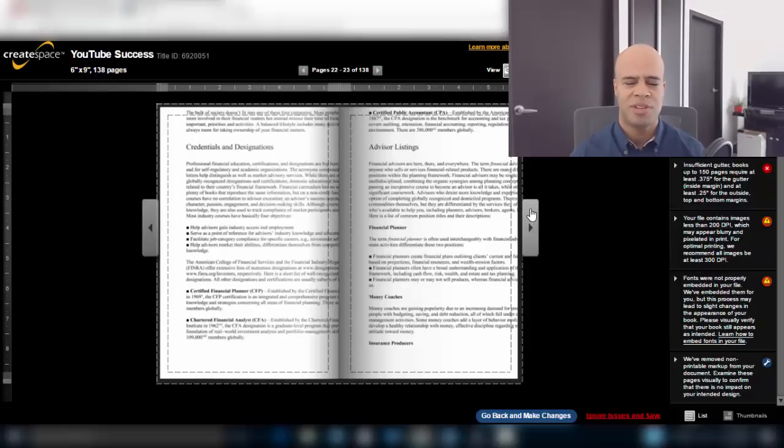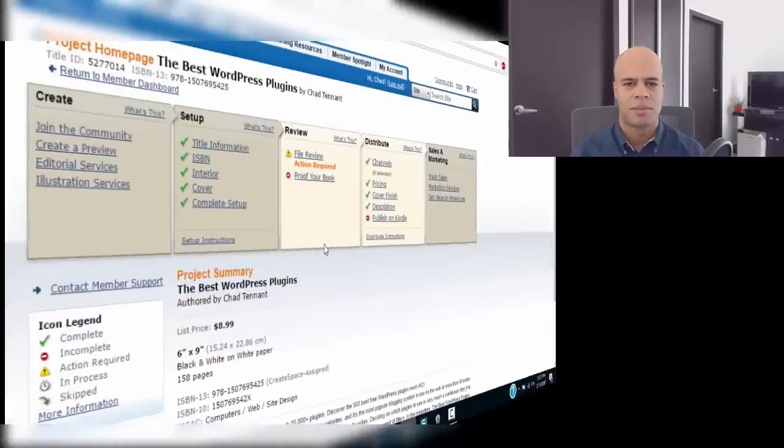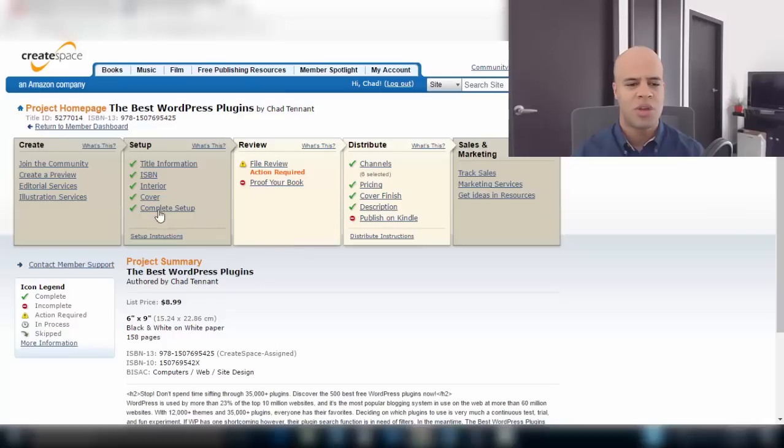But you should definitely put this on your to-do list before you complete setup, just to try to get as much work done and understand where you are before you move forward. When you're ready to move forward, you can go through complete setup. You'll be submitting these details to CreateSpace's backend.